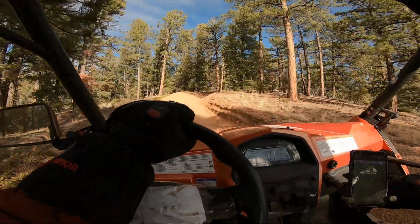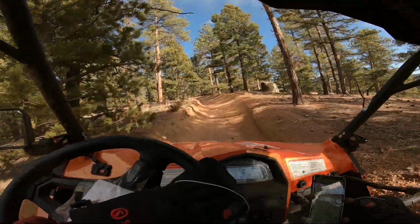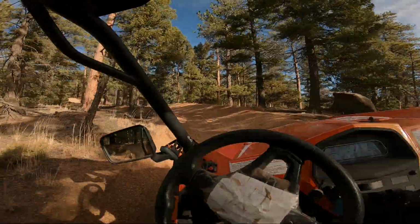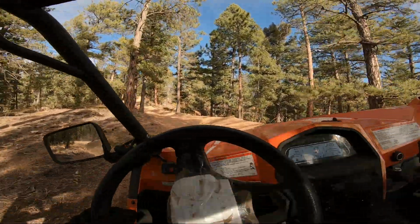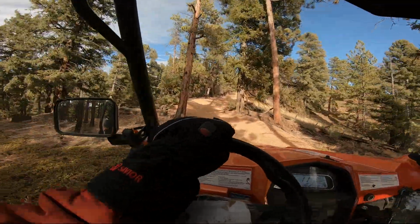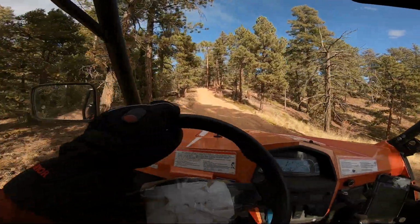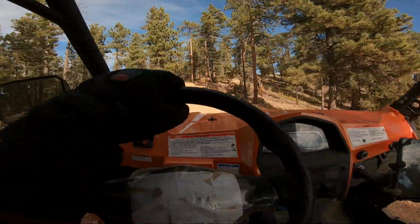Now listen, this isn't coming from experienced off-roaders, because once in a while I get people who rent from me and say, oh yeah, I have a CFmoto back home. And it's funny, I never have any problems with them. I see them right on the trails and they know what they're doing. It's always the clueless tourist or folks who've been riding for a few months.